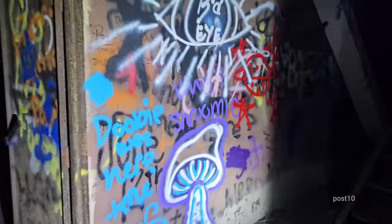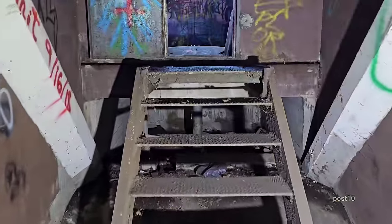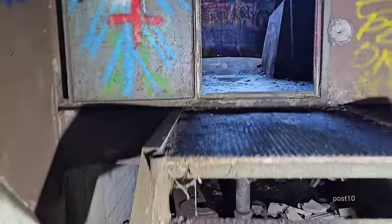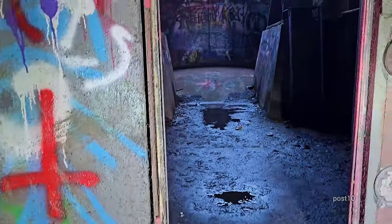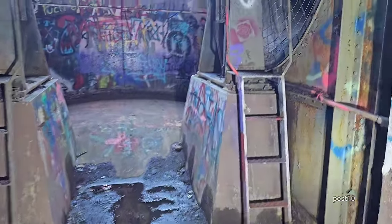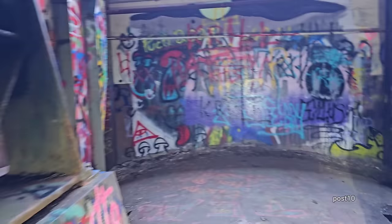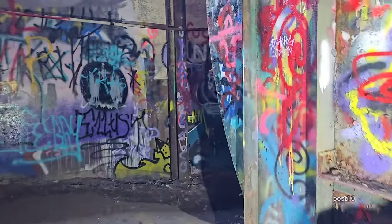Here we go. Ooh, lots of wind coming through. Heavy metal stairs. Not too much water. It must have been the other side, the wet one. It was very muddy in there. Gotta have rubber boots while walking through this place to be comfortable.